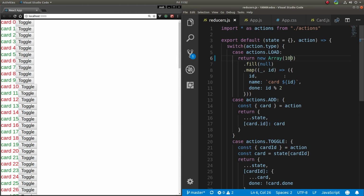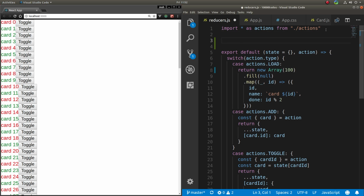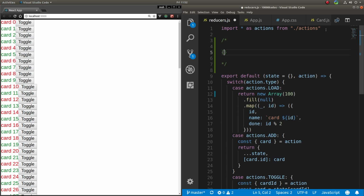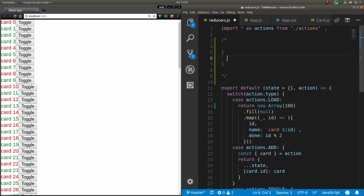So how can we solve this? Well, we've got to think in terms of normalization. So our state's already pretty flat, you may be thinking. All we have is an array of cards, but that's still nested. We have an object inside of an array, right? We have an array of objects nested inside of an array.